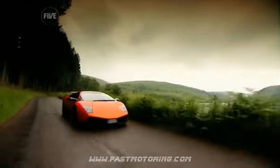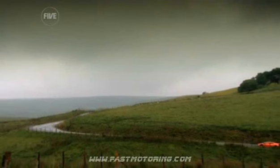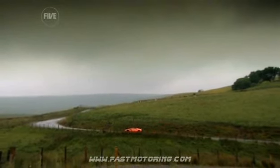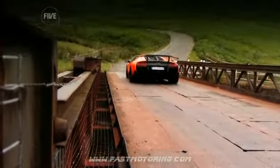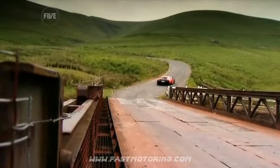The SV is so good it's got me a bit worried, because this most extreme of all Murcielagos is also the last. Lamborghini are soon to phase it out with an all-new car. I just hope the replacement is as good as this.